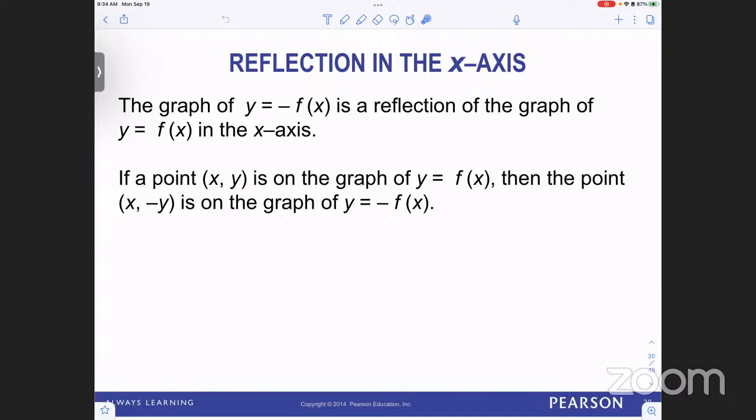Anyway, okay. So we got a solid 10 minutes. So this next set of transformations are reflections in the x-axis. So the graph of y equals negative f of x is a reflection of the graph of y equals f of x in the x-axis, right?